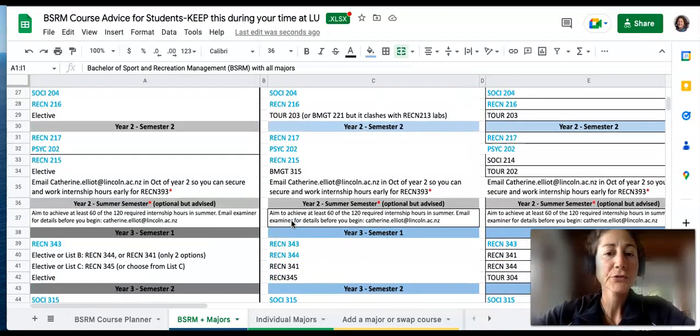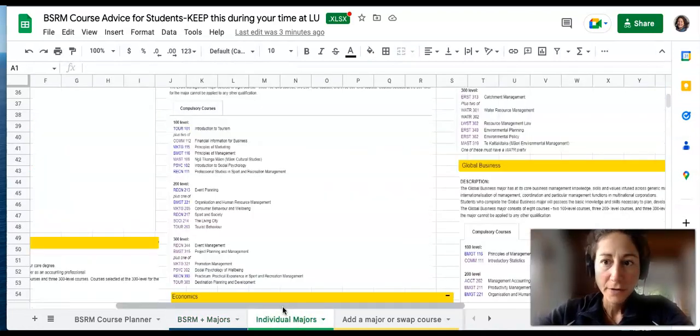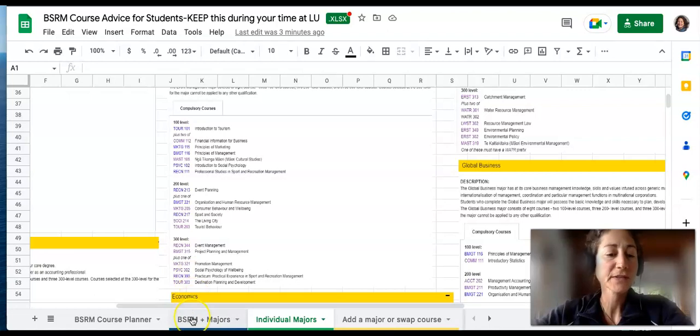But if you look in year 2, semester 2 is Business Management 315. Even though you're in year 2, you will be taking Business Management 315, and I'll show you why. If you go to the Event Management major, and you look down here at the 300 level, the required papers are Business Management 315 and RecN 344. Now, because RecN 344 is required for the major, you actually can't also count it towards your degree, because it's also part of the degree.